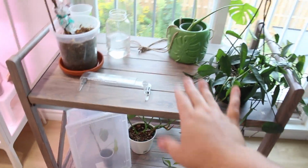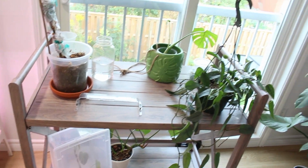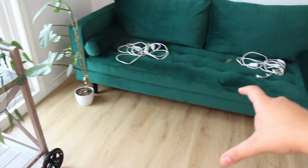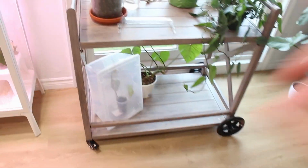But yeah, this is super, super nice. I figured I could repot on here, and when I'm recording or doing some plant chores, I can move this in front of the couch and it fits my potting mat perfectly. And then obviously at the bottom, I can have all my supplies and stuff. I could hang a garbage bag or my tools off of the posts on the side.